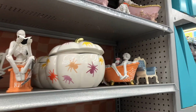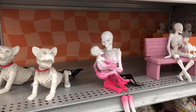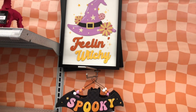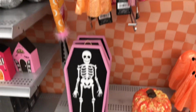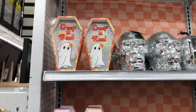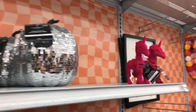Here we got some bathroom sort of stuff. This is going to be a very common theme throughout this video. I actually like these park bench ones a lot though. That's really cool. Here we have some general signage stuff, feeling witchy, spooky, some little hanging dudes, and a coffin with a skeleton. Now this is pretty interesting. It seems like they're going for a lot of disco ball type stuff this year. Those pumpkins are certainly cool, very shiny.